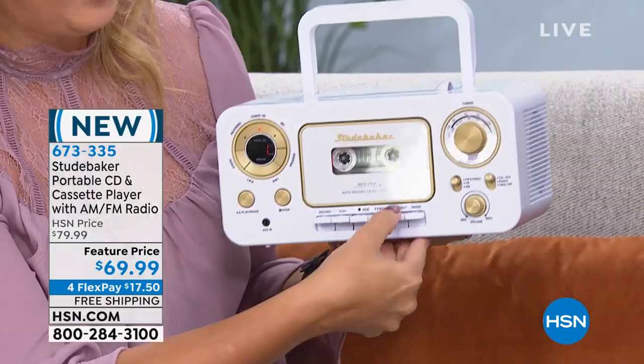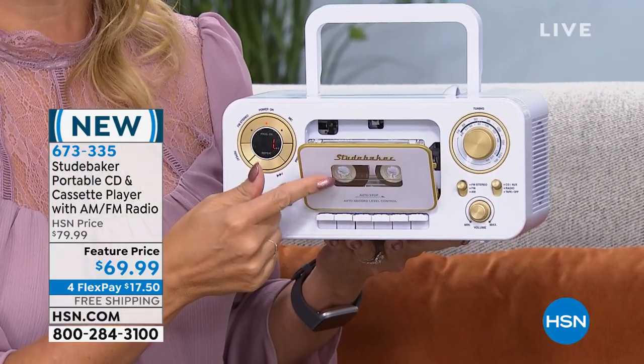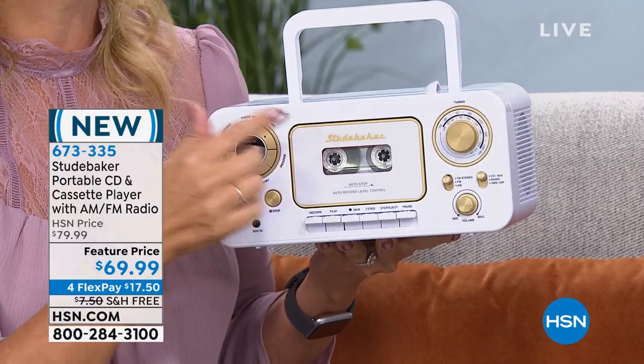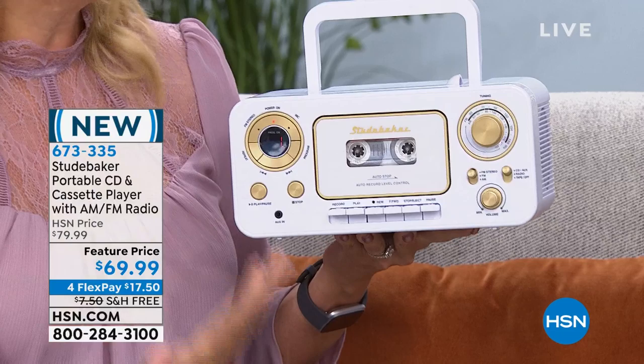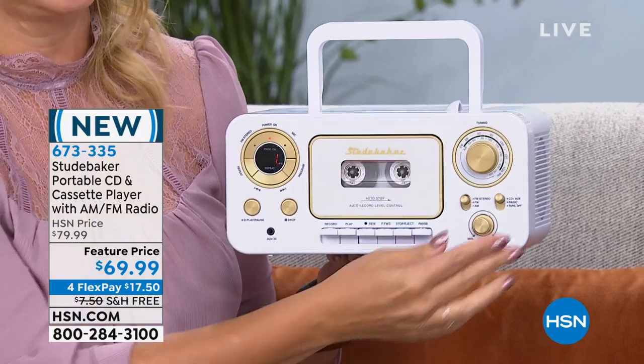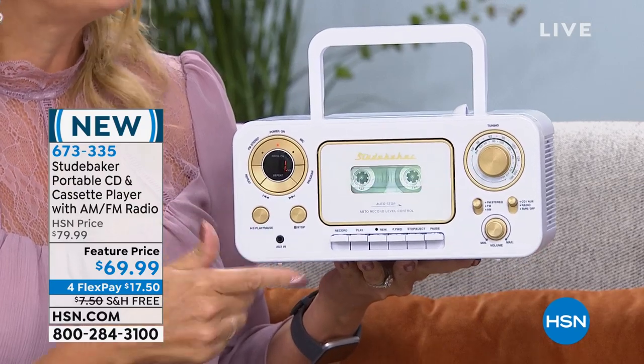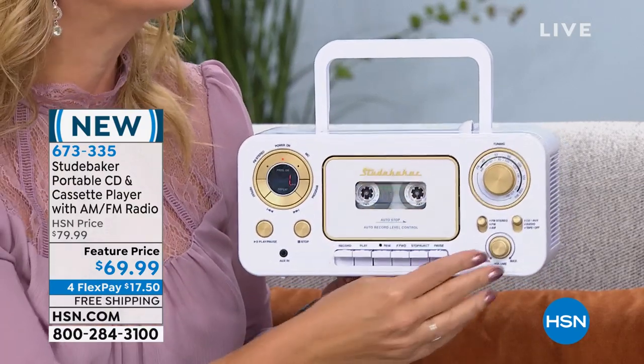You also have, wait for it, a cassette tape, so you can play your old mixtapes right here. Do you know you even have a built-in condenser microphone? So if you buy blank tapes, which are readily available, especially on the Amazon website, you can now record your kids' voices or record songs off the radio.